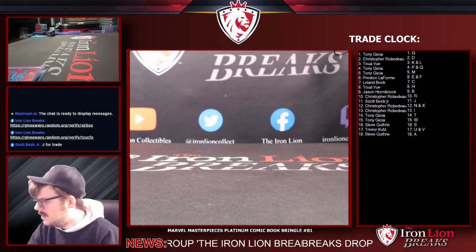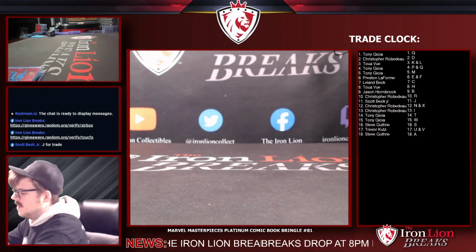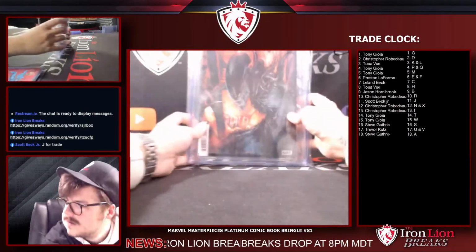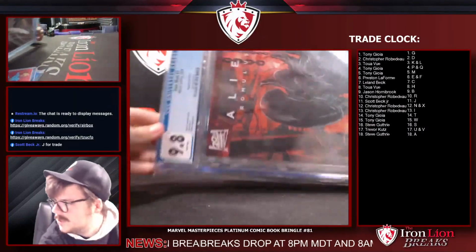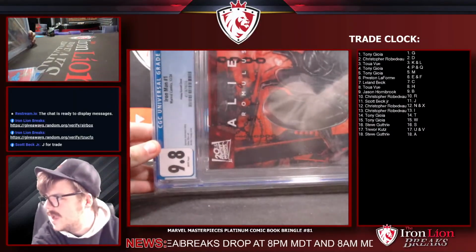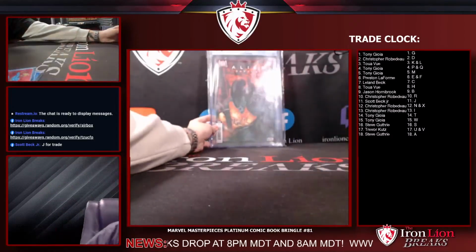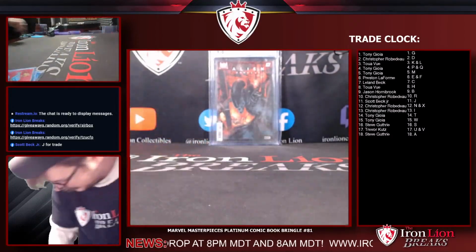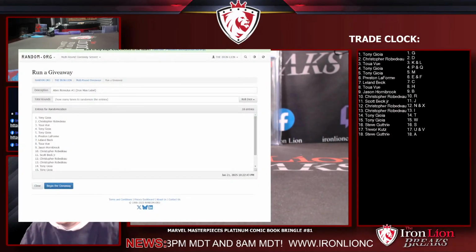All right. The first one is going to be for the Alien Romulus, with the Iron Man label. I'm going to show it sideways just so you can see that. It's got the Iron Man #1 label there. That's going to be our first comic to be randomed. Go ahead and pull that up on the screen.